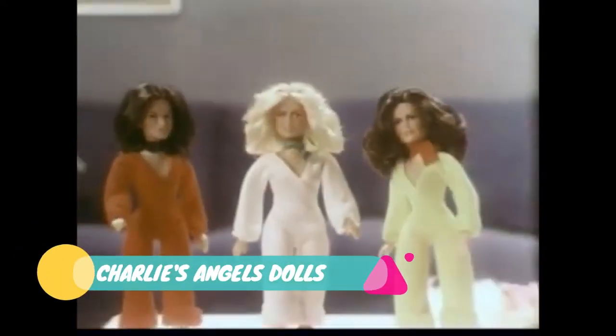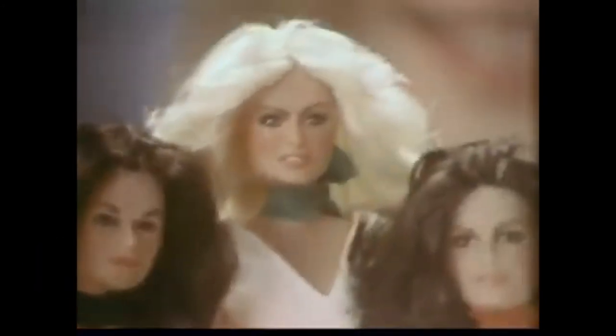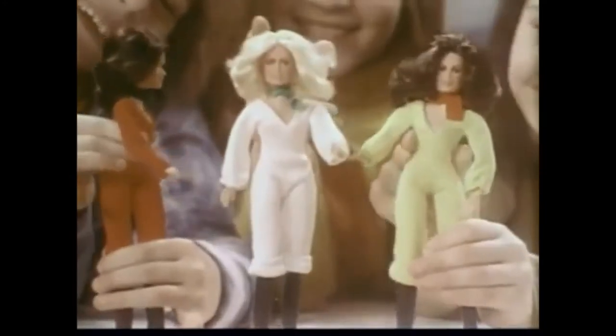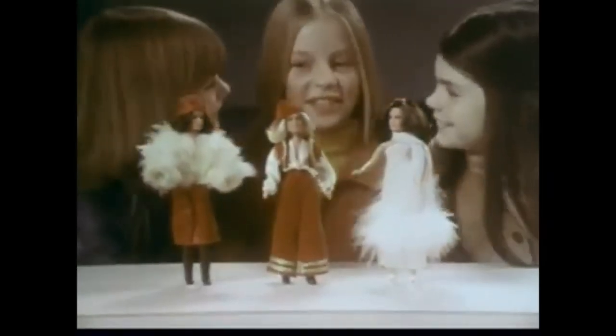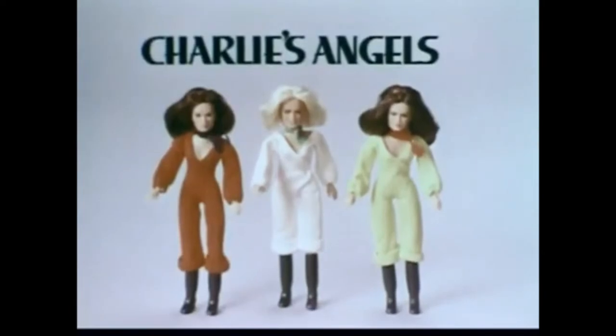Charlie's Angels. Beautiful girls who live dangerously. Sabrina, Jill, and Kelly. They're Charlie's Angels, and they've got clothes that let you imagine them in daring adventures by day and then turn them into glamorous outfits at night. Charlie's Angels. Angels, I have an assignment for you. Charlie's Angels. Beautiful girls who live dangerously.